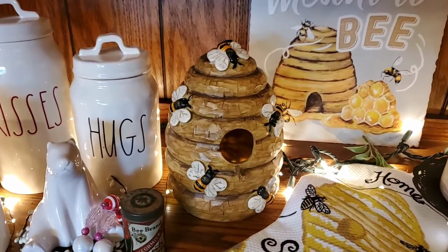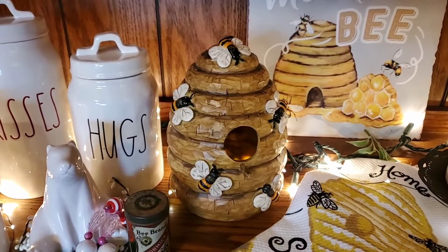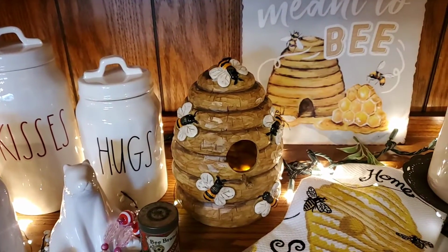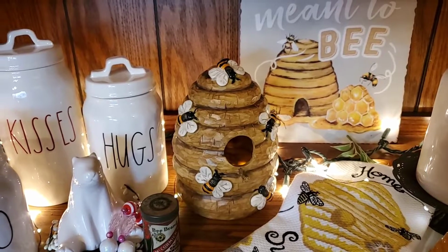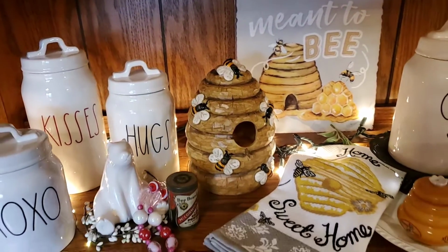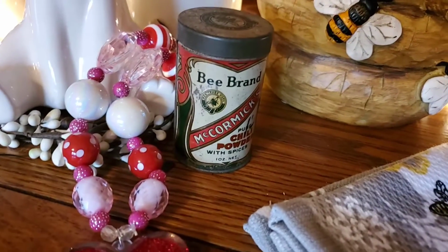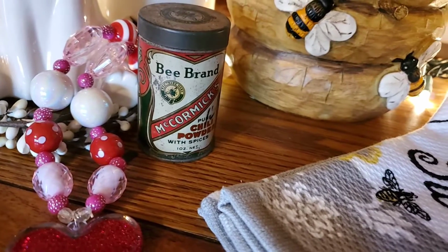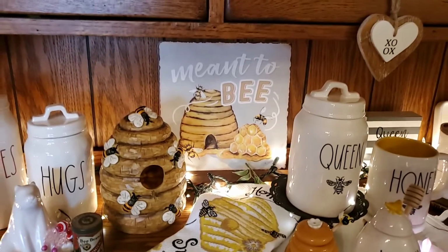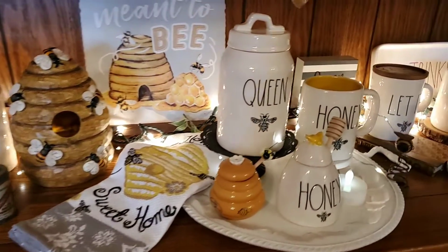She also managed to find us these bee skep birdhouses to go with our bee stuff at Hobby Lobby because everywhere was sold out, and she found some in a town, I don't know, it's about an hour and a half away, and she had a friend pick them up for us, so I was so glad of that. And of course I have my little vintage McCormick Bee brand chili powder there. The sign came from Hobby Lobby last fall, towel from Hobby Lobby this year.